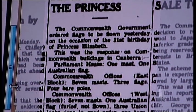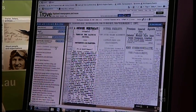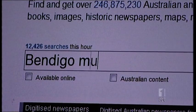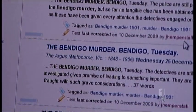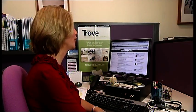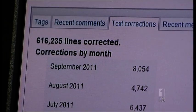We certainly have a lot of people who are night owls, who have full-time jobs in the day, who, as I said, find this very addictive, and maybe they can't sleep or maybe they're just really committed. But yeah, at 1 a.m., 3 a.m., the activity is ongoing. You can see that all these articles are corrected by the same person. This is Julie Hempenstall, one of our most prolific text correctors, and she only corrects articles to do with murders in Bendigo, and there are actually a lot.